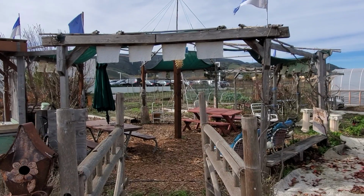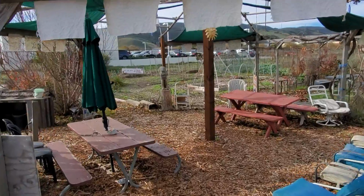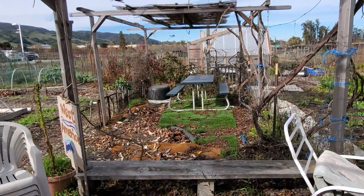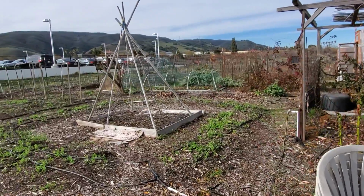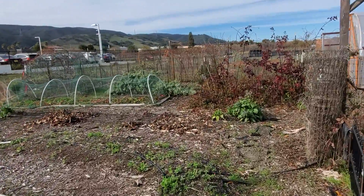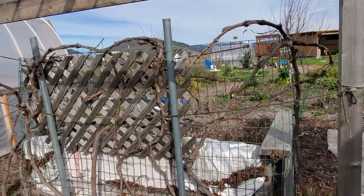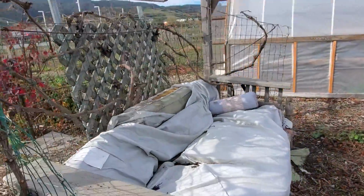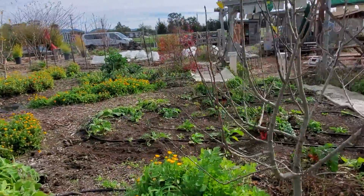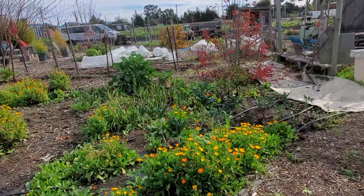Let me show you. I have what's called our Global Family Farm. This is in the middle of it. We have picnic tables. This is a children's garden. If you had the ultimate school garden, this is what I think it should look like, where you have picnic tables underneath grapevines. You have a teepee for beans to climb up. You have a strawberry patch and berry patch and grapes, and you have a greenhouse, and you have a little bench to take a nap on underneath a grapevine, and you have fruit trees, and you have vegetables to eat. So you got a little this and a little that.